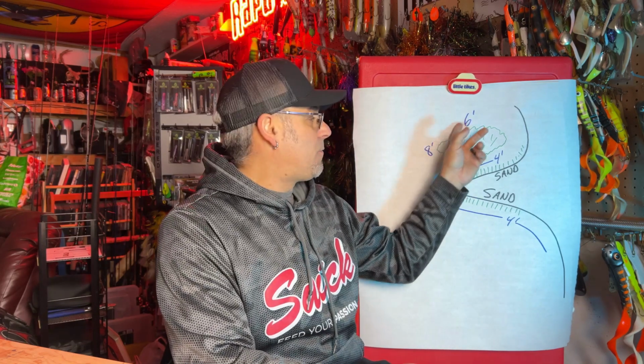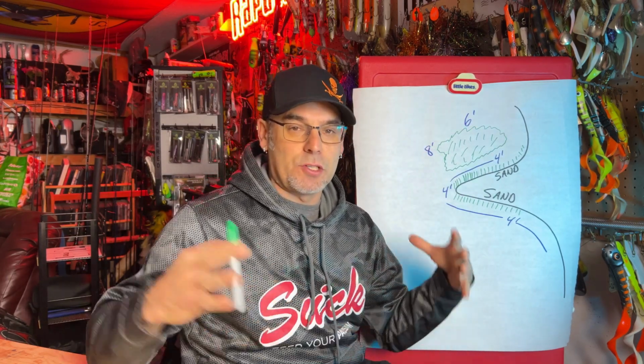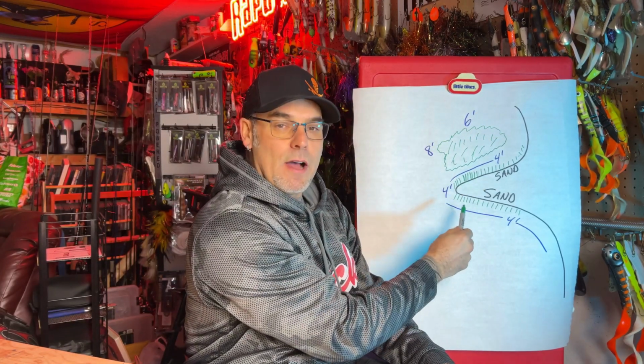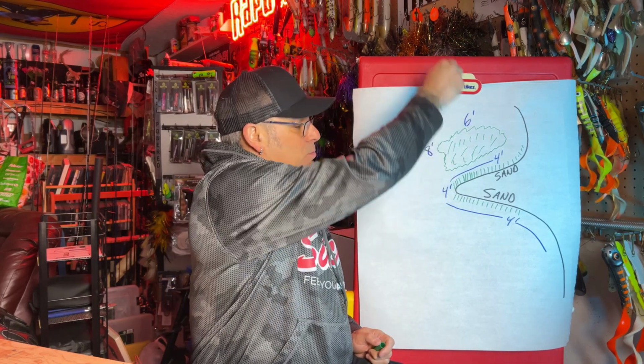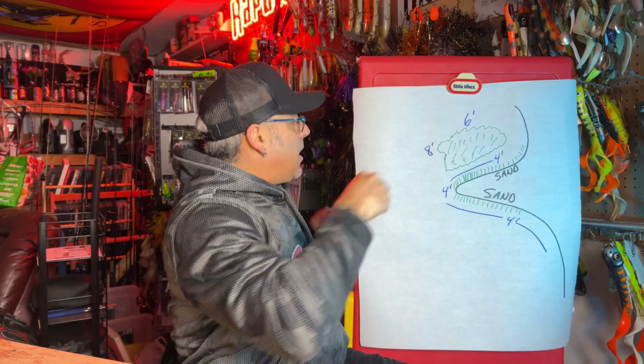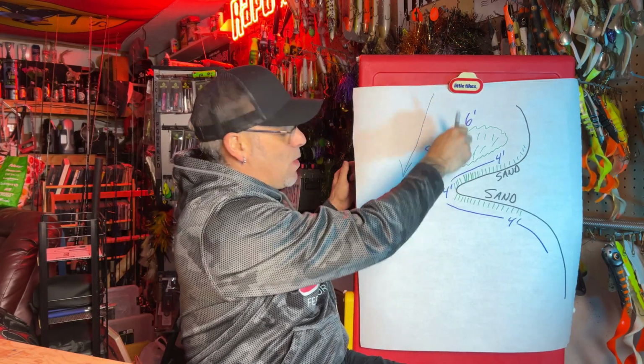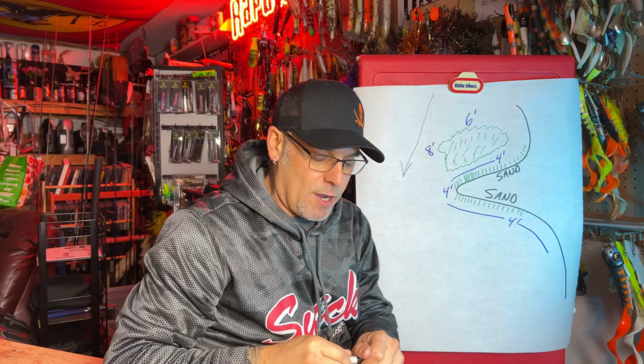It was very hard to find distinct edges. They were almost like clumps of weeds. So we had fished this edge here, worked our way around, and because the wind was blowing down this way from the northwest, we're getting waves pushing off of this point.